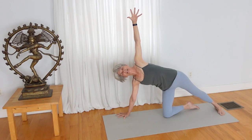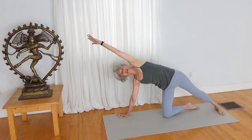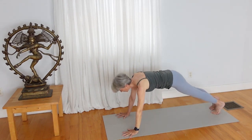Those of you that did the stacked feet before, you can do that pose again or any variation. Reach your arm over your head. You get this nice fullness to the side body. Release your left hand. Come back to a plank position or all fours.